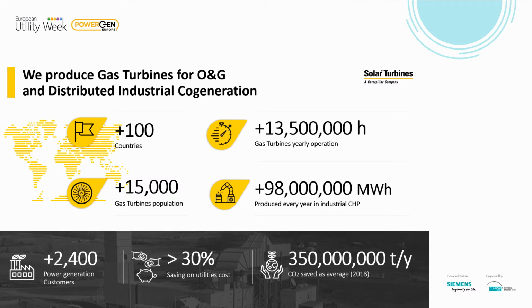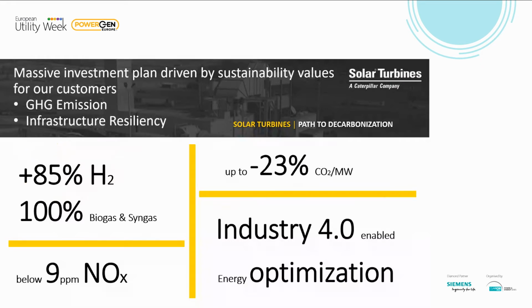So what we did was to realize a system that completely avoids fugitive emissions and also helps the oil and gas market, again the dirty market, to be cleaner and to support this reduction of CO2. What we are doing, as anticipated, is a massive investment plan driven by sustainability with two directions: reducing greenhouse gas emissions and increasing infrastructure resiliency.